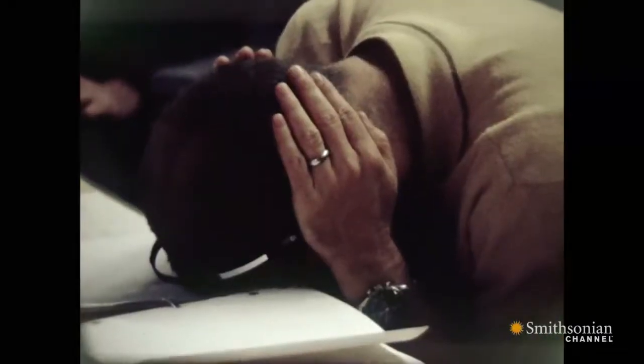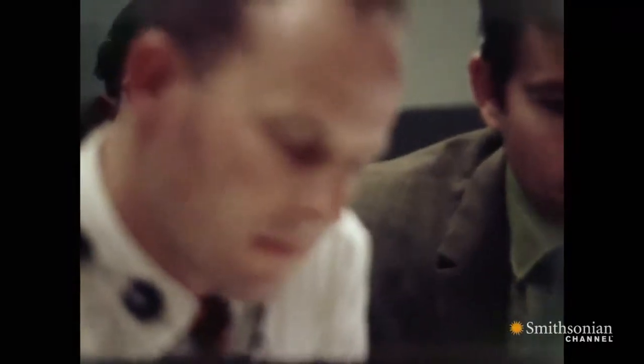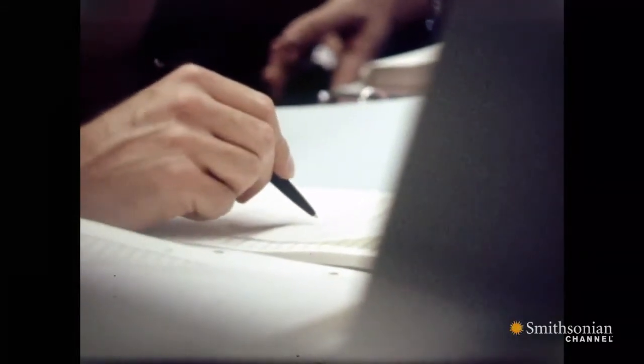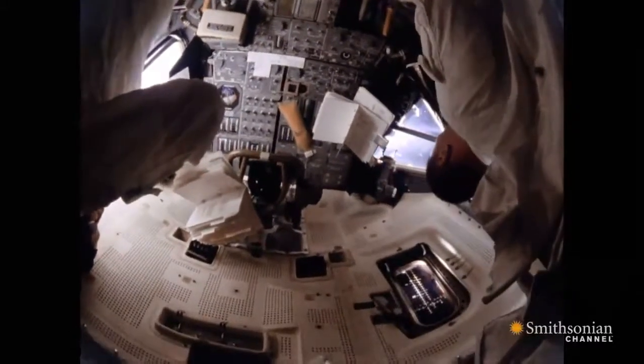At that moment, everybody recognized that this was survival, and we started moving in an entirely different fashion. Mission Control has been handed the job of their lives. Without inventive solutions, the crew will perish. Their crisis is immediate. In the command module, both oxygen and power are dwindling fast.